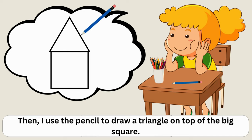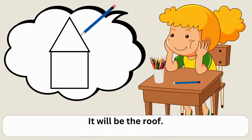Then, I use the pencil to draw a triangle on top of the big square. It will be the roof.